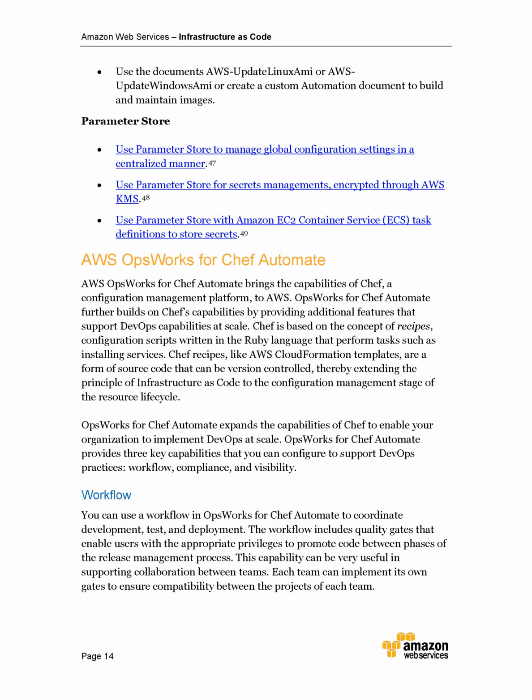Workflow: you can use a workflow in OpsWorks for Chef Automate to coordinate development, test, and deployment. The workflow includes quality gates that enable users with the appropriate privileges to promote code between phases of the release management process. This capability can be very useful in supporting collaboration between teams. Each team can implement its own gates to ensure compatibility between the projects of each team.